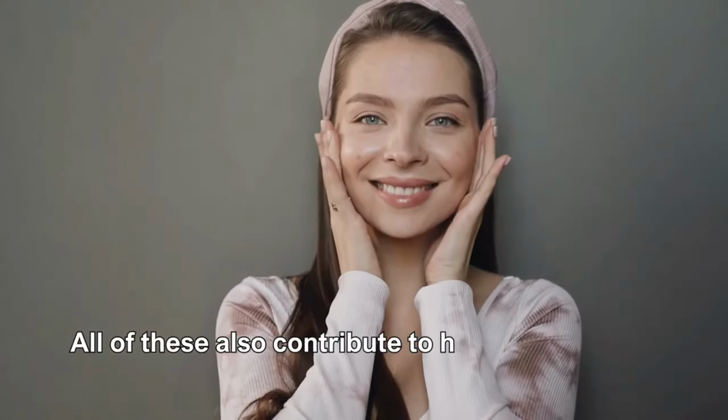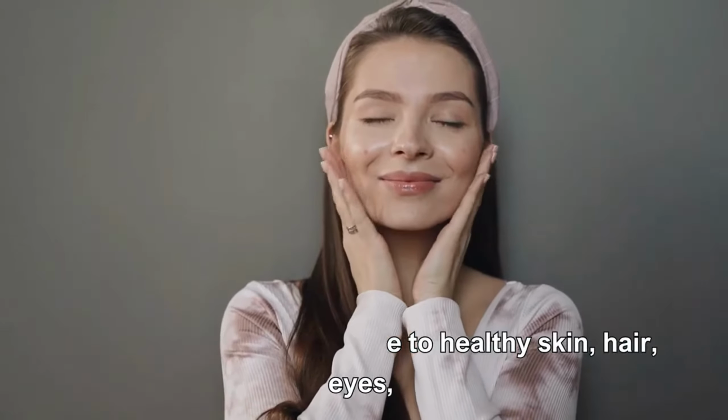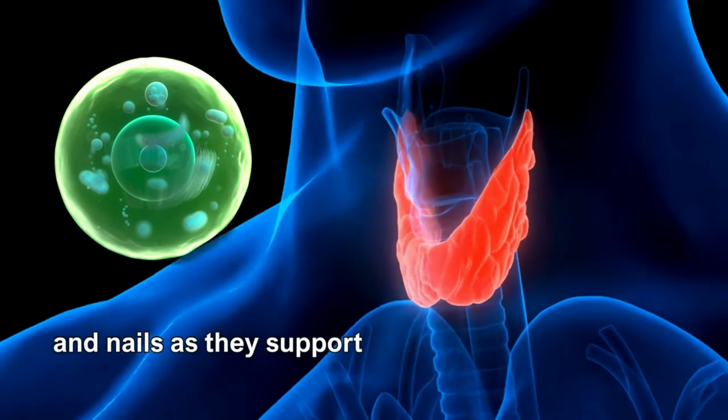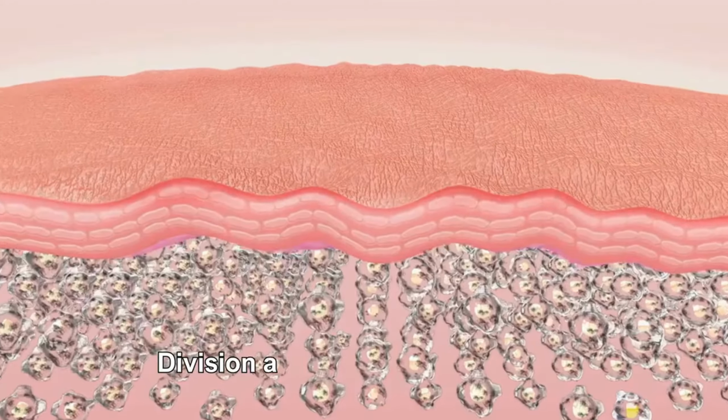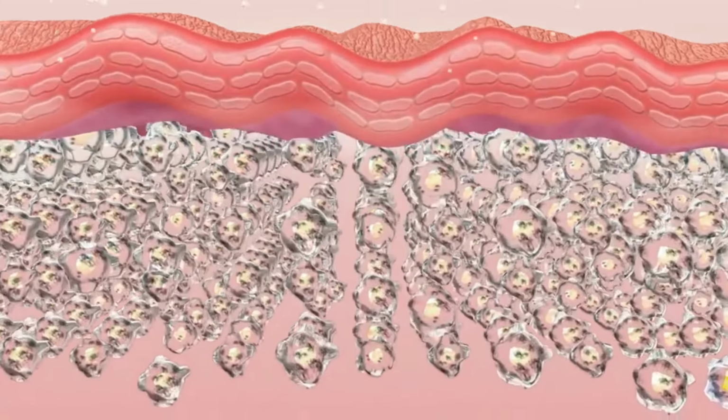All of these also contribute to healthy skin, hair, eyes, and nails as they support the thyroid in controlling cell growth, division, and collagen production.